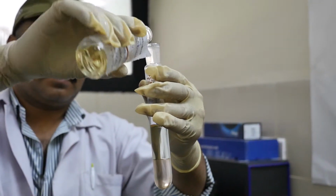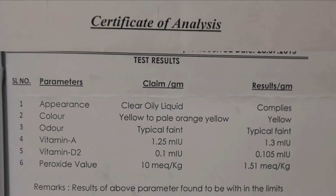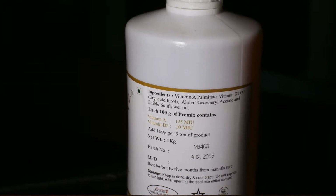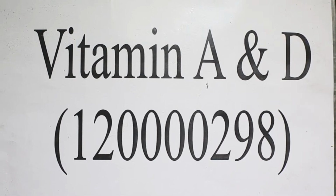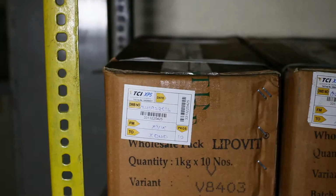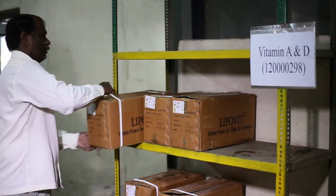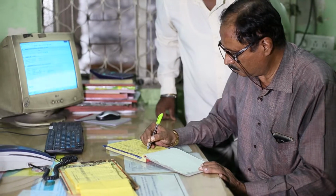Last but not the least, certain important points to remember regarding fortification. The Certificate of Analysis (COA) should be checked at the time of receiving the premix. The batch number, date of manufacturing and expiry date should be checked on the premix bottle. The vitamins in the premix are light and heat sensitive. Therefore, store the premix away from sunlight and other chemicals in a dry and dark place at 20 to 25 degrees centigrade.